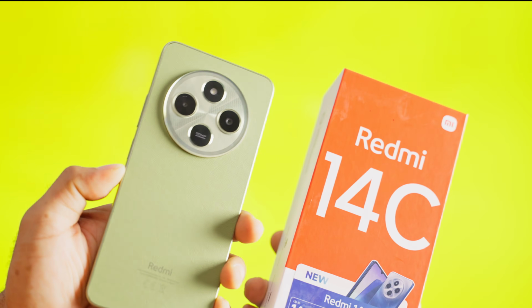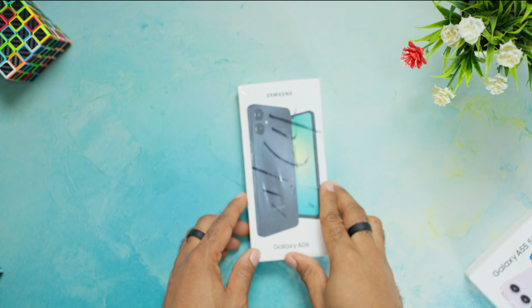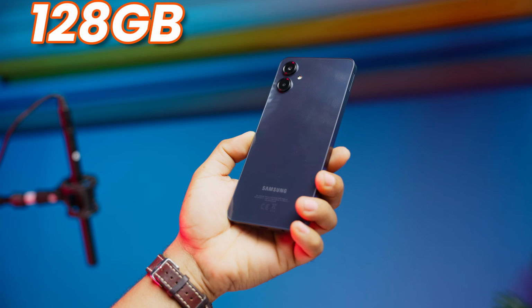Plus, Redmi gives you options up to 8 gigs of RAM and 256 gigs of internal storage, while Samsung for this A06 caps at 6 gigs and 128 gigabytes memory configuration.